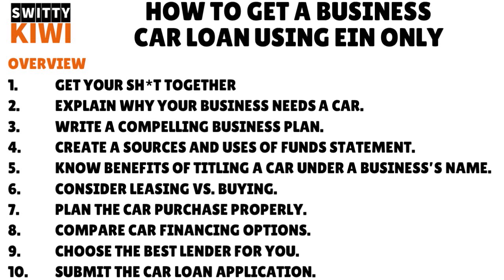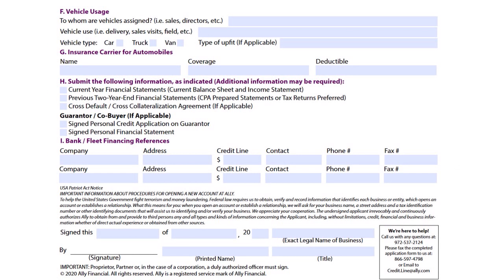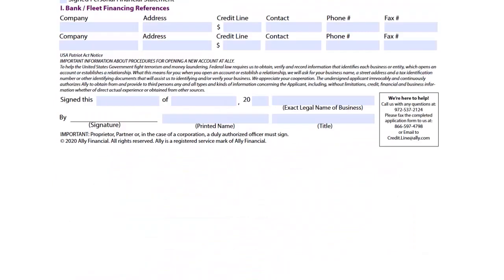So if you stick around till the end, I'm going to help you save thousands of dollars on your next business car loan application. And the second thing I want you to see right now, pay attention to this sample statement from Ally Bank. This is how a business car loan application looks like. Here is the form. Look at the first form here and the second form. More on that later. Now let's first try to explain a little bit what we're talking about here.